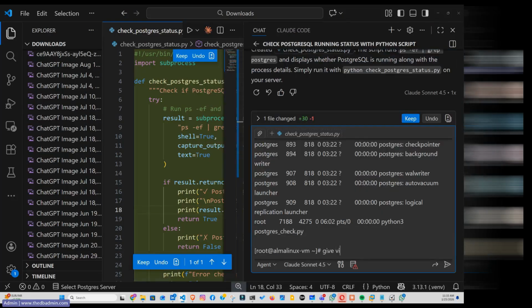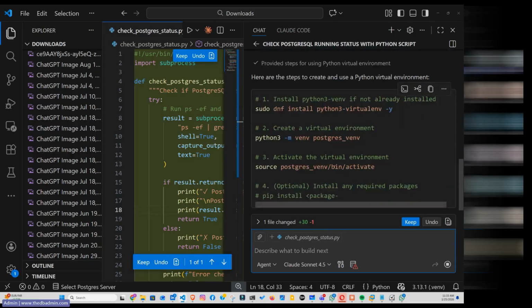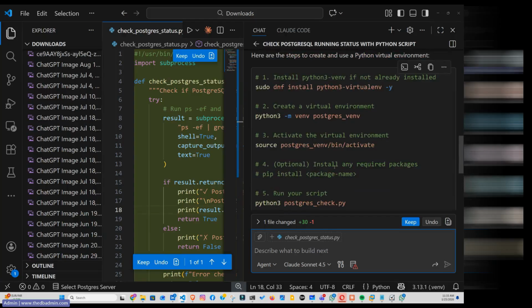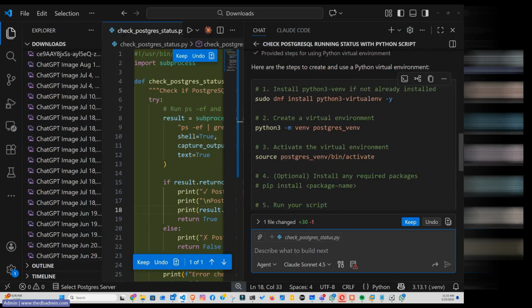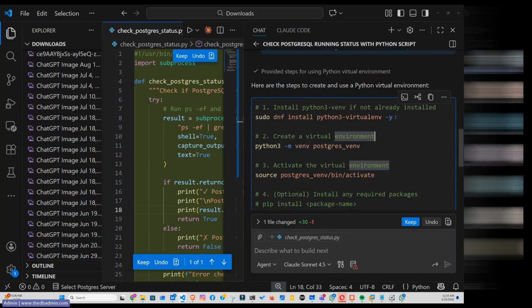Give me virtual environment execution steps. So what now I'm going to do? I'm going to run the same script on my virtual environment. Mean to say, before running this script, I will create a specific virtual environment. For creating a virtual environment, I have to install certain packages.